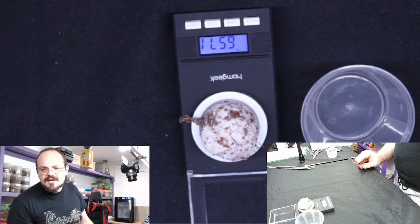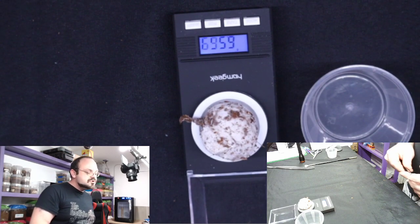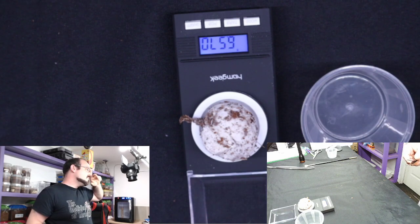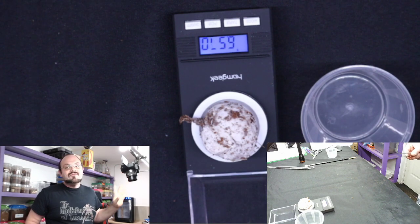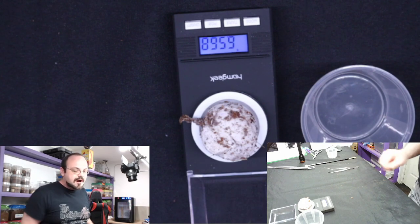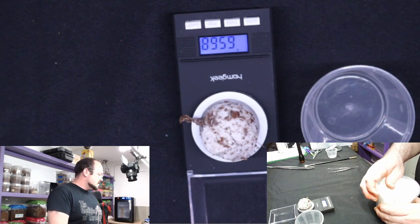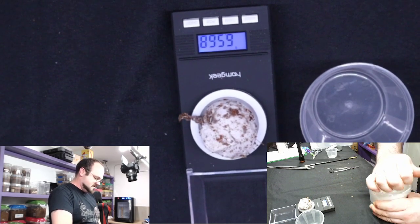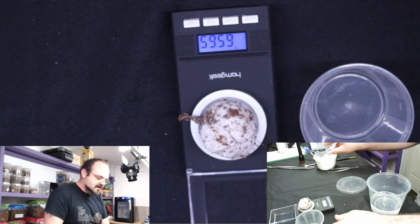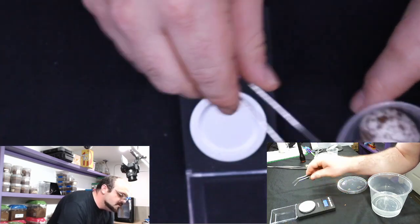What was that? Ooh, weigh the container. That might be a little difficult, Draco, because I've also got to spray that container every day, which will fluctuate the weight. You know what? I'll do it anyway. Why not? I'll do it on this one. There we go. Sorry, cuties. I'm just taking you for a little bit of a roller coaster ride. There you go.